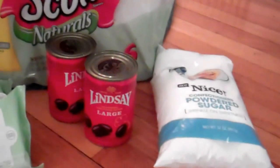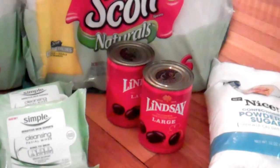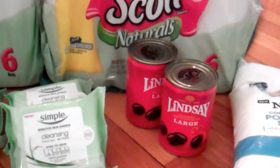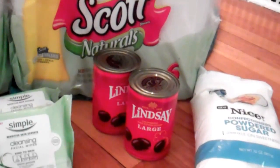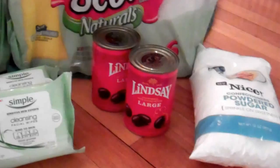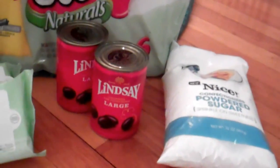Then the Lindsay Olives. I'm an olive fiend. I love me some olives. So these are $1. You have to take the coupon out of the flyer, this week's flyer, to make them 99 cents. And then on Lindsay Olives' Facebook page, you can print out 2 $1 off coupons. There are also $1 off coupons at coupons.com. So I'm going to go back and get some green olives because this store only had these black ones, and I love black olives, but I love green olives on my pizza, so I'm definitely going to go back and see if I can scrounge up some greens.